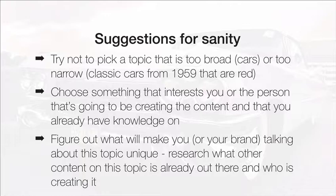And then lastly, you really want to figure out what's going to make you or somebody from your brand talking about this topic unique. Research what other content on this topic is already out there and who's creating it. So if you have come up with a list of topics, what you're going to want to do is do a quick search, find out who's already doing it and what type of content it is, and what makes that unique and how you might fit into that ecosystem.